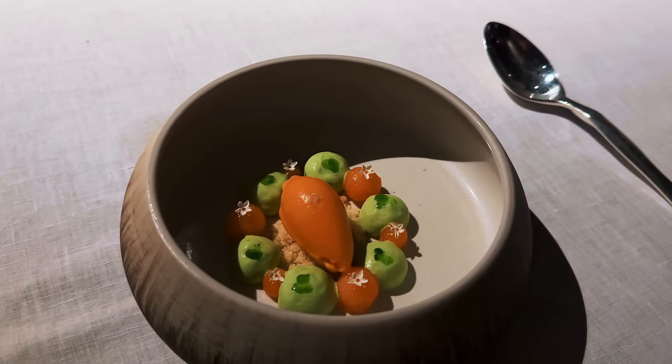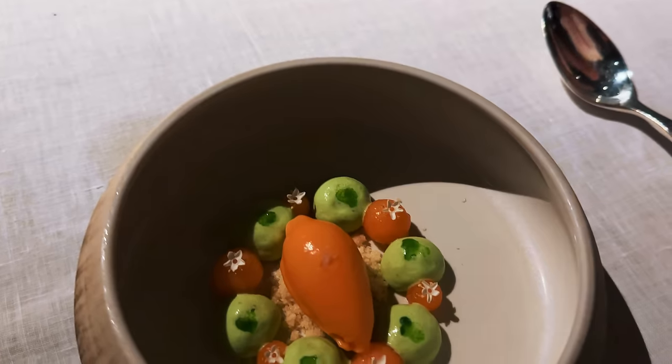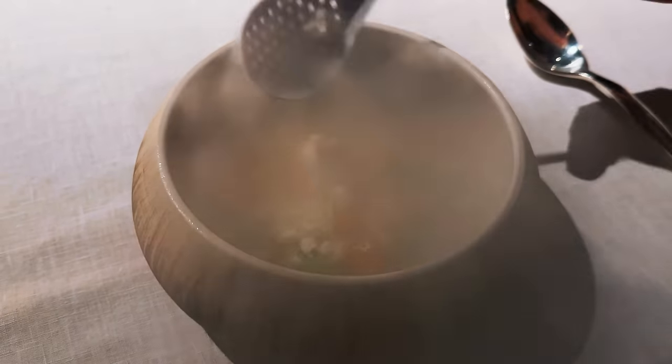For the dessert, as your palate cleanser, fresh melon with melon ice cream, mint and milk espresso, finished with frozen yogurt granita.